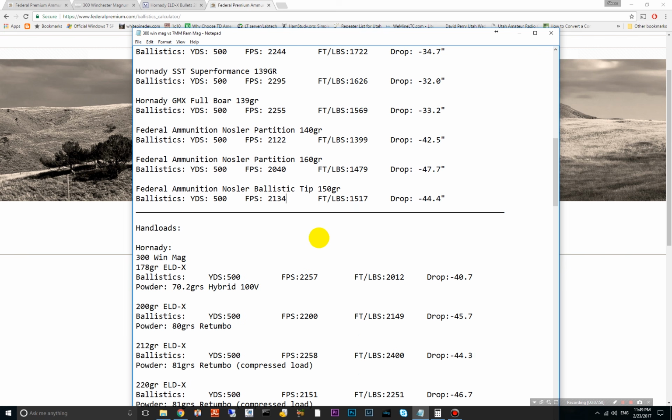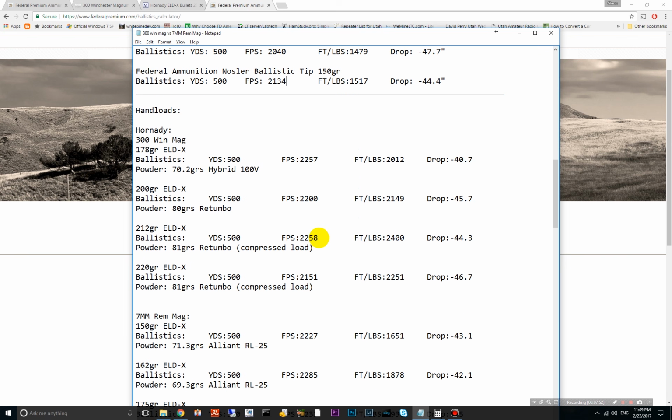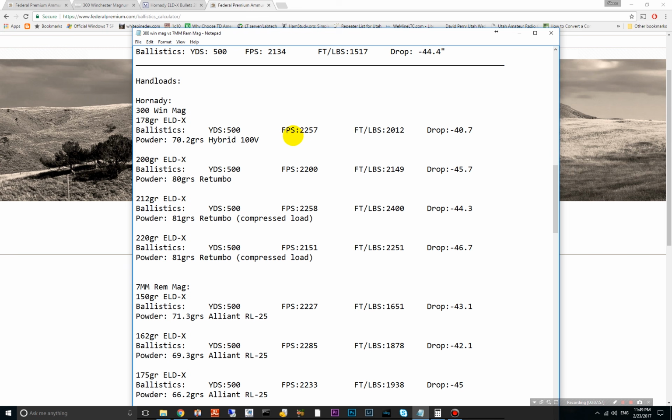So let's go down to hand loads. For hand loads, there's quite a bit of bullets available, obviously. We'll start with the ELDXs. I really like those. The 300 Win Mag, the 178 grain ELDX, is moving at 2257 feet per second. Of course, these are the max loads taken from the Hornady reloading manual. 2257 feet per second, 2012 foot-pounds of energy, drops 40 inches.